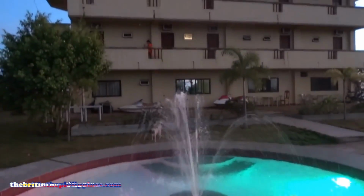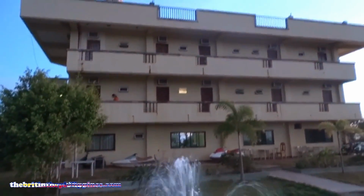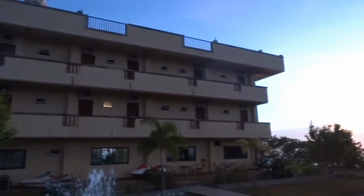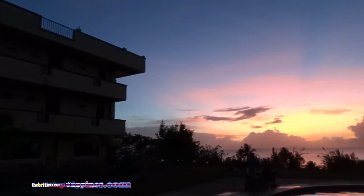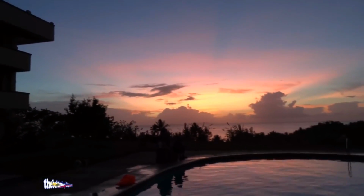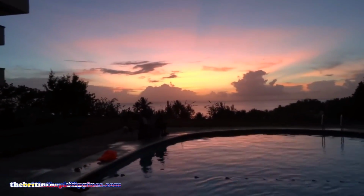It also has a beautiful swimming pool where in the evening you can sit and watch the sunset with a drink in your hand and watch the breathtaking views. It's just fantastic.